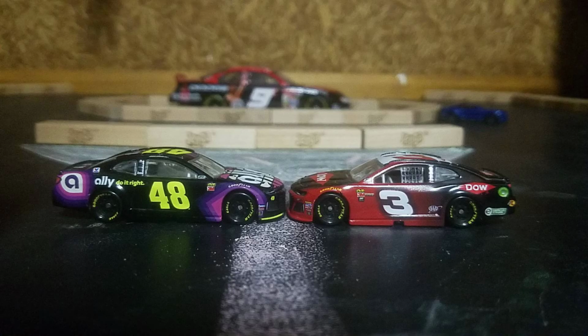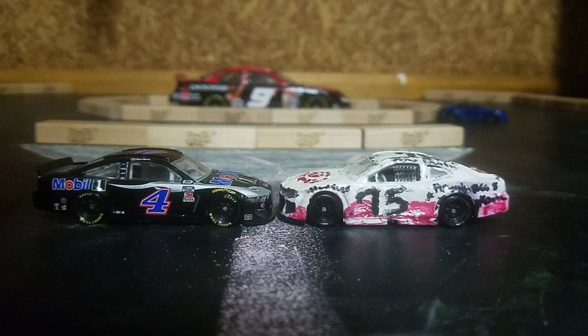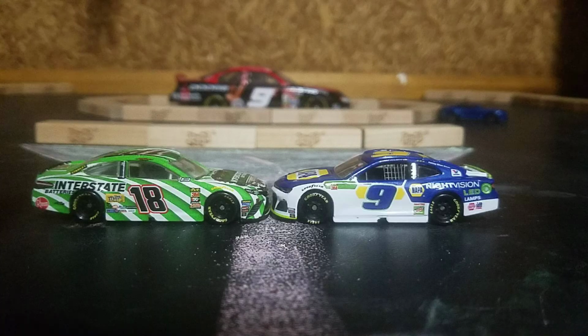Now on the front row, you have Alex Bowman and Austin Dillon. Behind them, you have Penske teammates Ryan Blaney and Brad Keselowski. Behind them, you have Kevin Harvick and Corey Dunn. And in row 4, you have Denny Hamlin and Tyler Reddick. Row 5 is Kyle Busch and Chase Elliott.